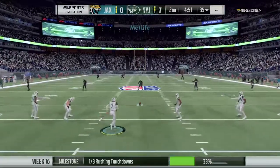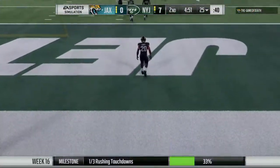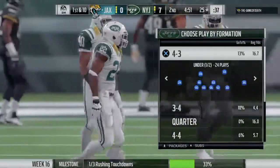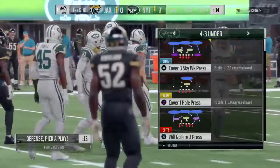Captain Zero out now as he'll kick this one away. And this will not be returnable. It's out of the back of the end zone for a touchback. And now out come the Jags. And last drive, 3 and out. Still a goose egg on the scoreboard.